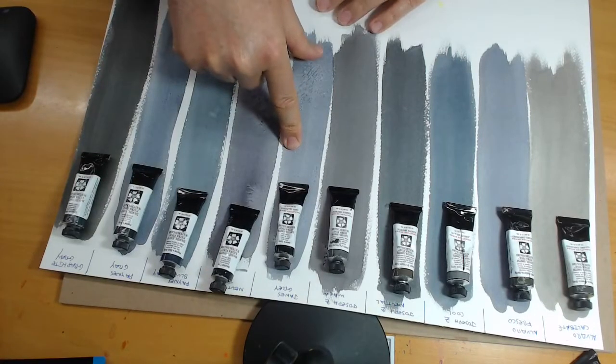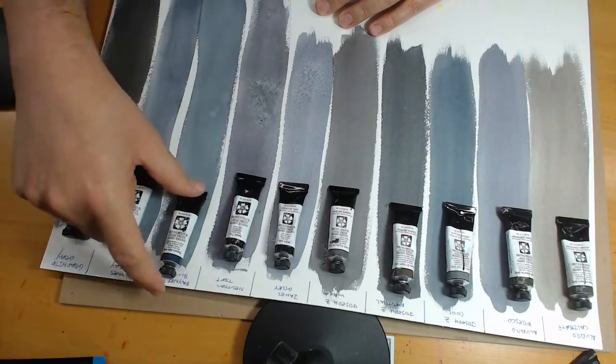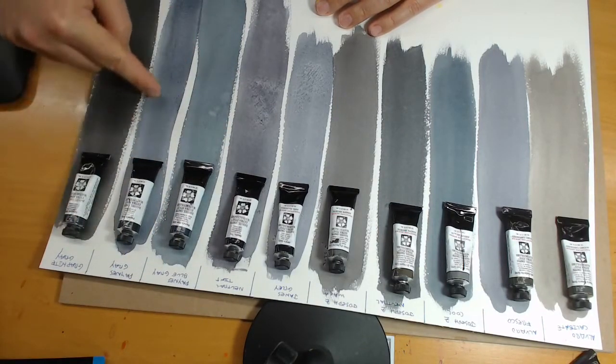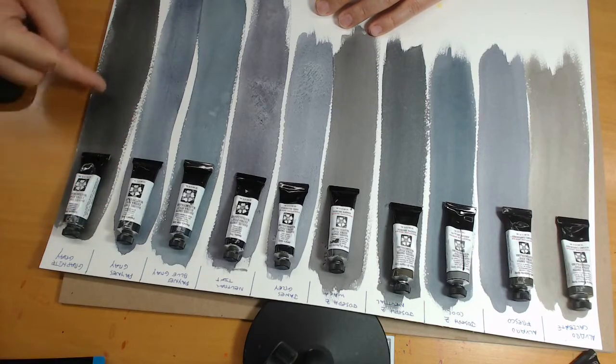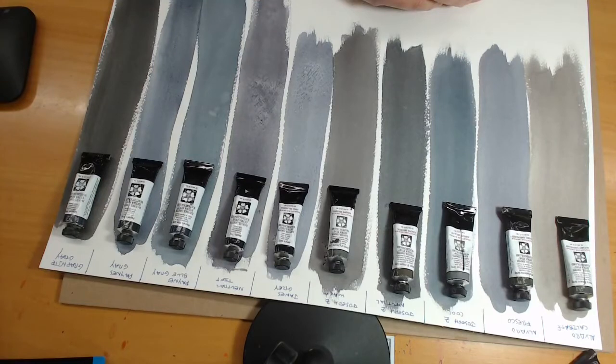Jane's gray, Jane from Australia. Neutral tint. Payne's blue gray. Payne's gray. And graphite gray. They look really kind of cool as they dry. He does use blue. He does use lunar black. Yes.